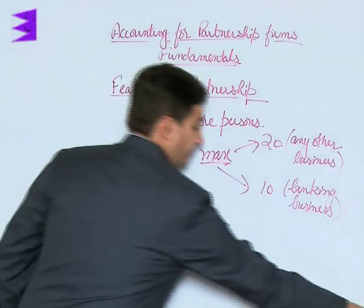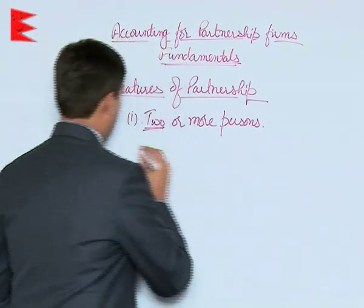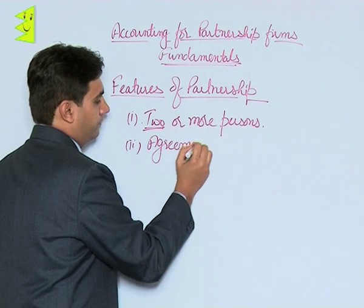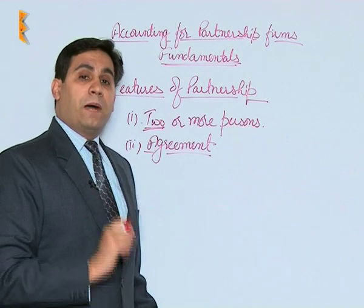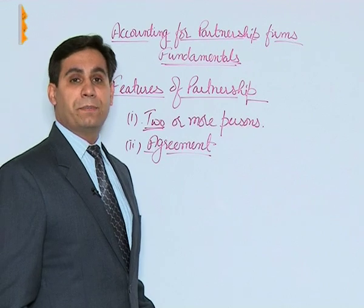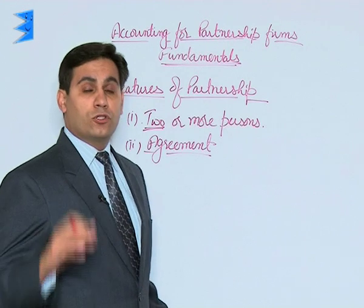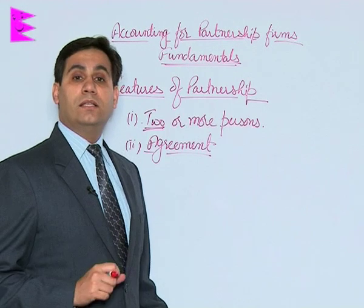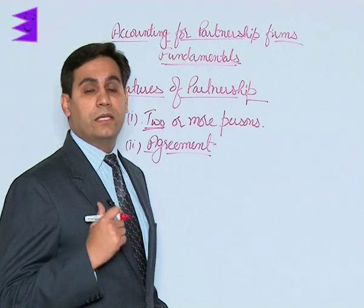Now students, the second feature of partnership is agreement. Obviously, any partnership or any joint ownership or joint running of anything would be based on certain agreements or parameters decided beforehand. So, any agreement or any terms and conditions that have been settled among the partners before a business is started is called a partnership agreement.